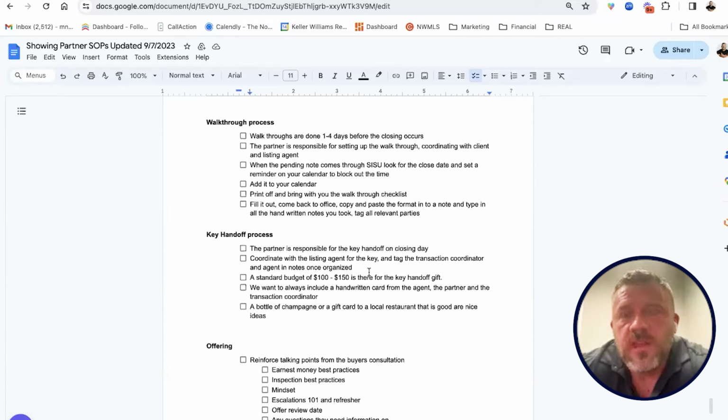The partner will organize the key handoff with the listing agent. They will also bring our closing gift with them. We budget $100 to $150 for the closing gift. There's a handwritten card from the agent, the partner, the transaction coordinator, and our closing coordinator. So from all three of us. And we typically do a bottle of champagne or a nice restaurant gift card. That's our standard go-to.